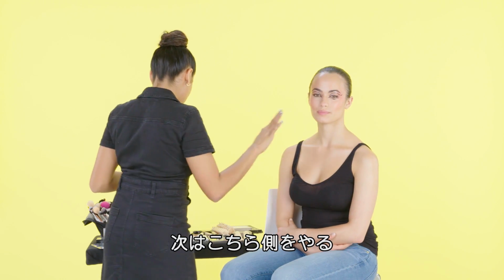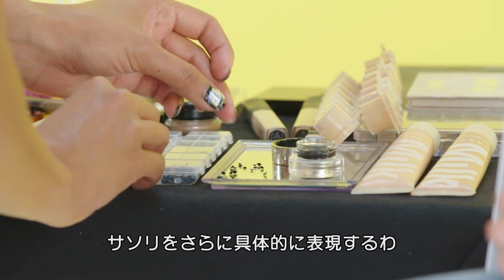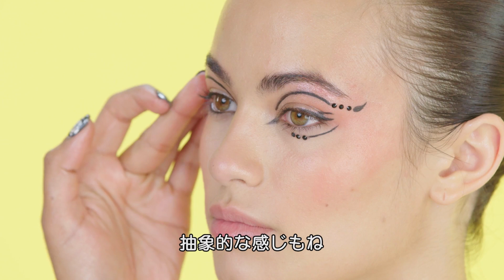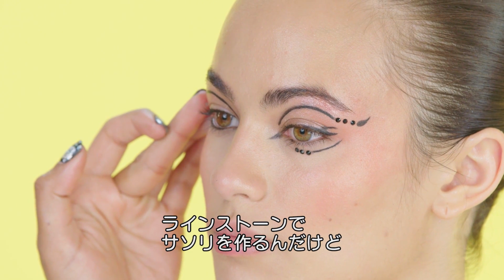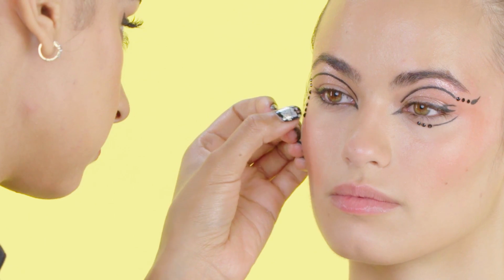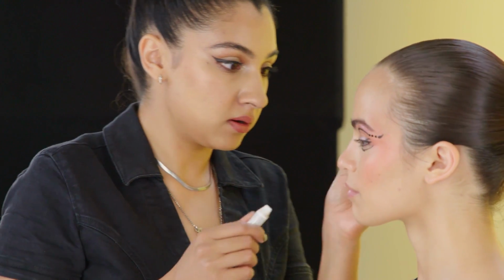So we're gonna start working on this side where the Scorpio interpretation is going to be a little more literal. I was trying to find a balance between literal and something more creative and abstract. So once again, I'm gluing on gems to show the segmented body. I'm going to have these increasing in size towards the head. I'm following the curve of the tail.